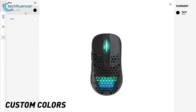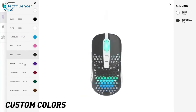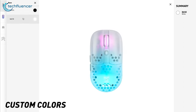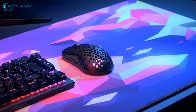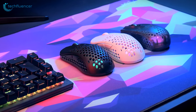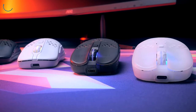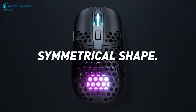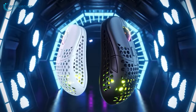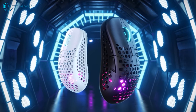What's even more impressive about the M42 is its customizable color scheme, allowing users to personalize the mouse to match their setup or preference. Now, this adds a nice touch of visual appeal and allows gamers to express their individual style. It's a symmetrical gaming mouse, so whether you're a right-handed or left-handed gamer, you'll definitely find a comfortable and personalized grip.